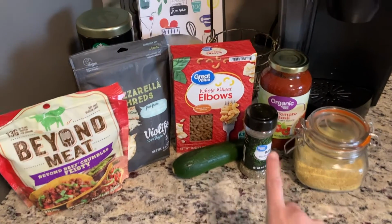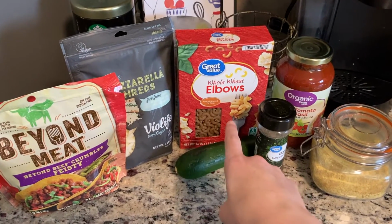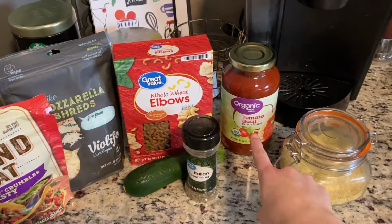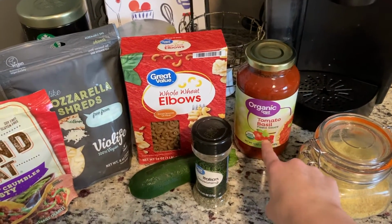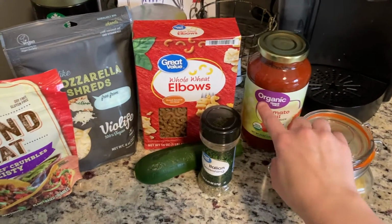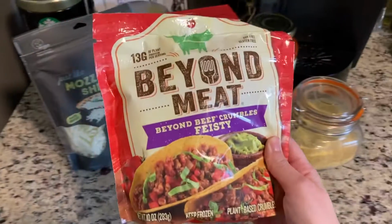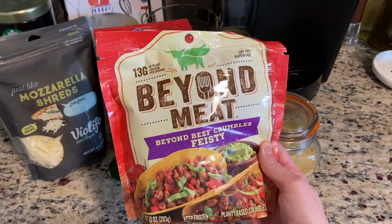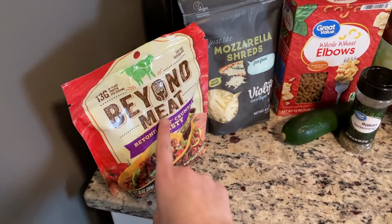First, you're gonna need some kind of noodle. I'm using whole wheat elbows. You can use any kind of noodle you want. Some sauce, I'm just using an organic tomato basil. You can make your own sauce, or I like this organic because there's nothing super bad in it, so it's a little shortcut. Some kind of meat or vegan crumbles. These are Beyond Meat crumbles. It sounded good, so I'm gonna put those in there. Never had those, so I'm thinking it'll be good in there.